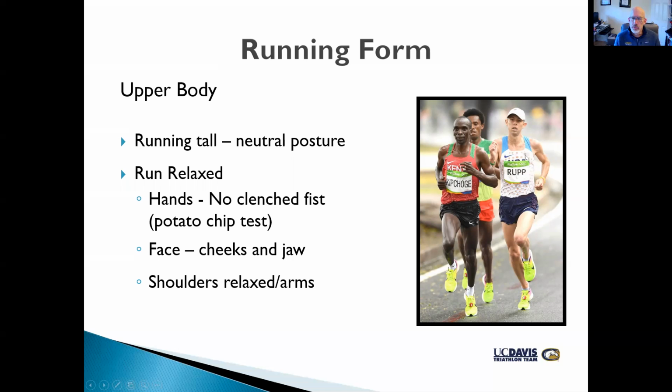And you can see in this picture here to the right, these are the three medalists in the 2000 Olympic Games. And you can see how relaxed they look, in particular Kipchoge and Rupp. Nice relaxed hands, nice relaxed face, jaw and cheeks relaxed, not clenching anywhere. Shoulders are nice and relaxed, drawn down, not necessarily held upwards. Usually, when you see a person who's not relaxed looking during the running, one, that's certainly related to fatigue, but it also may be related to how they are running. And if you run more relaxed, then it's easier to maintain a good neutral and tall posture.